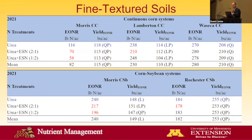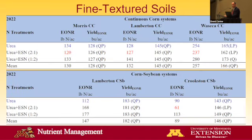The bottom table shows the same thing, but for the locations with corn after soybean. And again, you can see that there are a number of those where we needed less nitrogen to get to that economic optimum. So there is some promise in there. And I suspect, again, if we had more normal conditions where the potential for nitrogen loss is greater, there will be more of a difference. But that's why we are continuing to do this research.